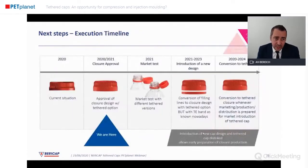What also matters when looking at the execution timeline, so we are in 2020, is that this slide shows one of the benefits of having closure solutions with external slitting of the TE bands, as this gives you additional flexibility. We are right here. We have current closures available on the market right now. In this year or next year, brand owners can approve a new closure design. A new closure design is necessary for many of the closures, as you need a higher part of the TE band to apply the tethers, the connections. But already this year or next year, the closures can be approved.